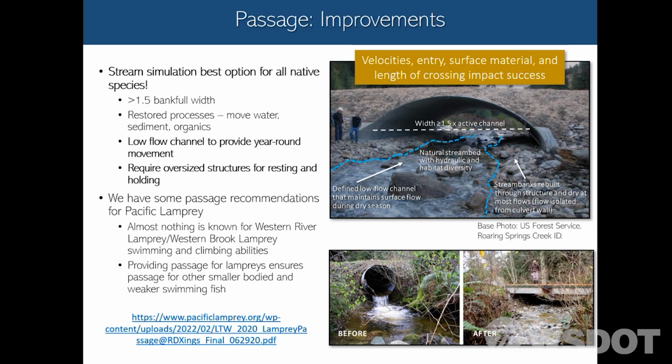And when thinking about the structures themselves, velocity and the actual entry into the culvert is going to be really important. So in assessing a potential barrier, if that entryway has especially high velocity, that can be a challenge. The surface material through that culvert, and then the length of the crossing, it can be hard, especially at those higher velocities.